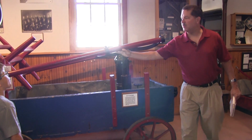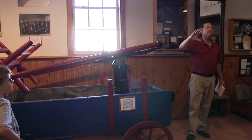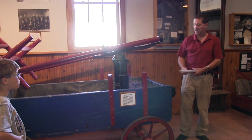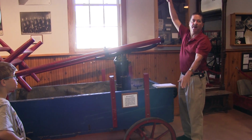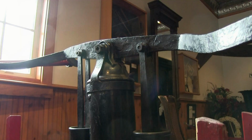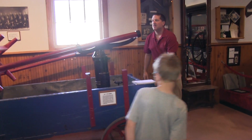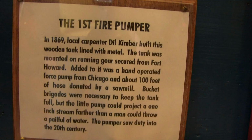Now these long poles on each side are called brakes, and firefighters would line up about 6 on each side and move these brakes in an up-down motion. This would work this mechanism right here, which would draw the water into this piston and propel it out this discharge. There was a 100-foot hose supplied, and the firefighters would be at the fire spraying. It could only get to the top of about a 1.5 story roof, so it didn't go very far. But what a big improvement from throwing buckets of water.